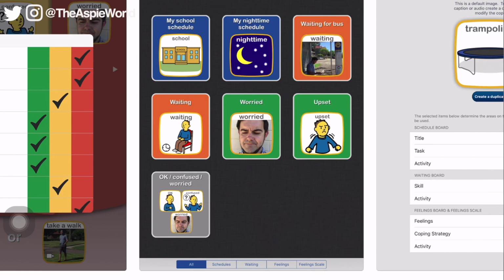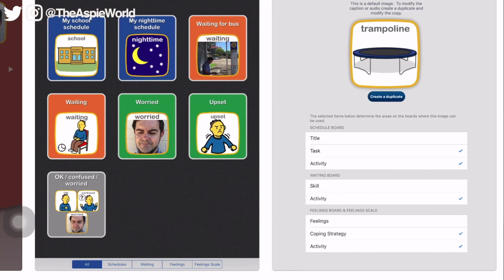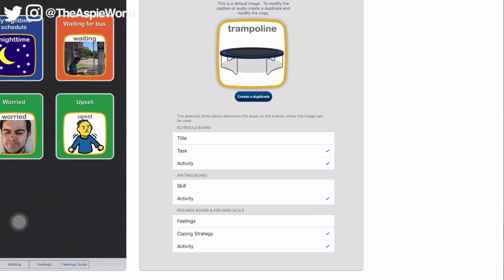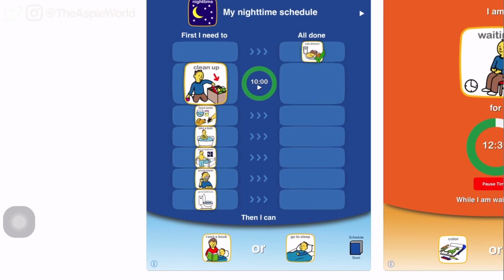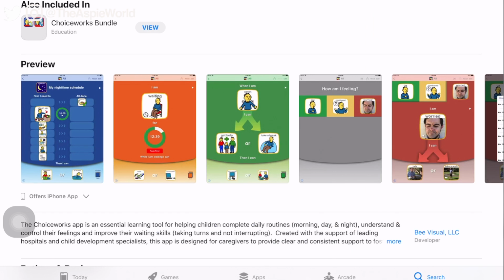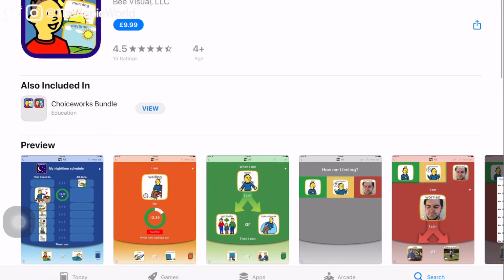There's also a school schedule, there's nighttime sleeping schedules, waiting for the bus, obviously the waiting one, and the worried things we saw: upset, okay, confused and worried. These are all symbols, quick shortcuts that you can put onto the home screen, and you can add these and customize them yourself. So there's an image editor as well, so you can create images and label them as what you want and put them down as any feelings.